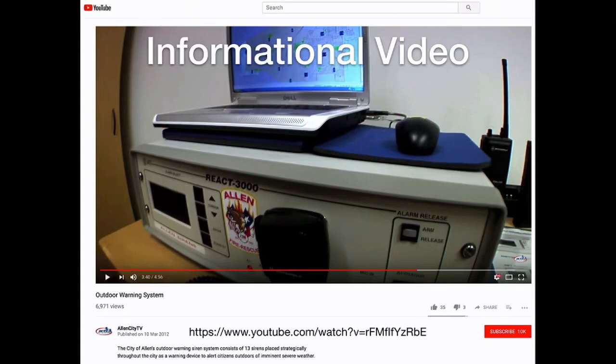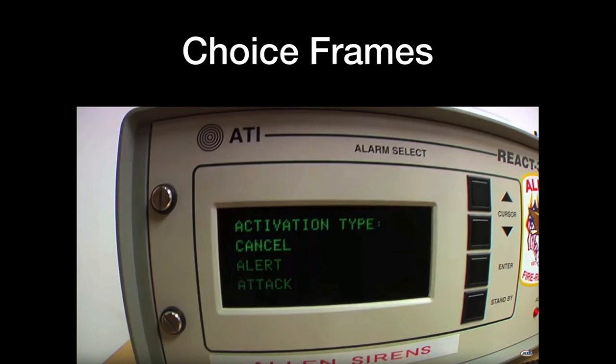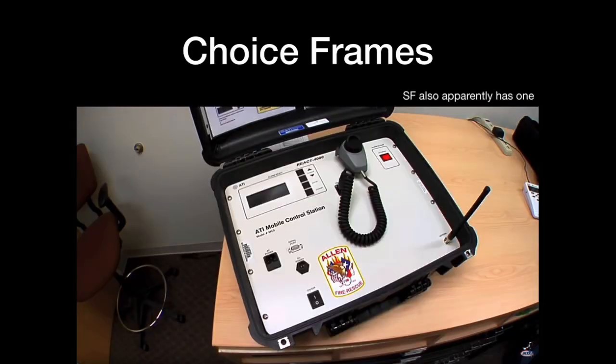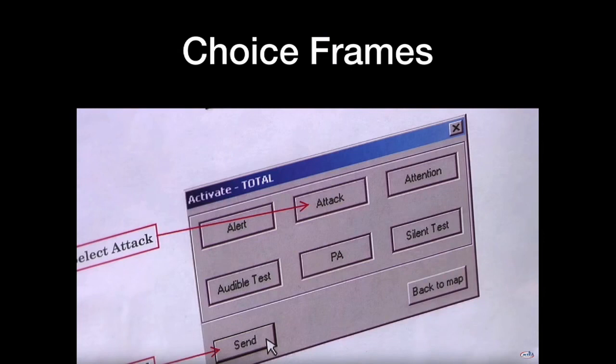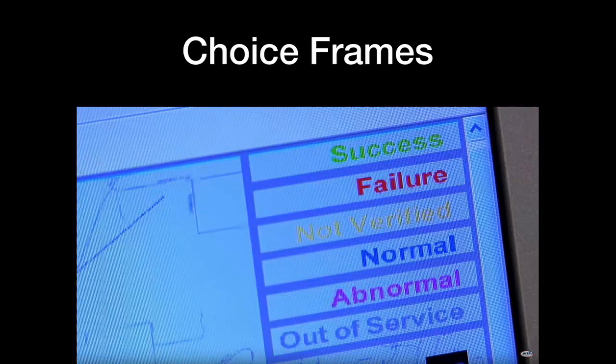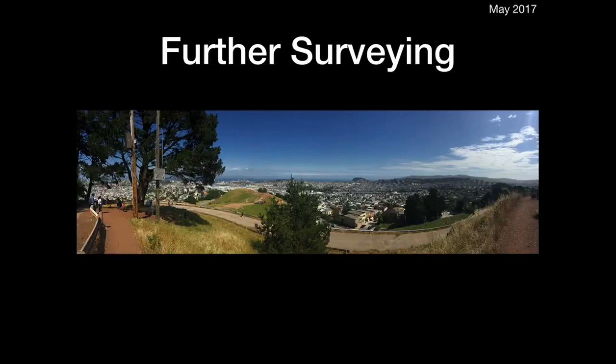I also found another informational video. This was the older style controller, so what to look out for. It gives you an idea of what the user interface is like, what the system looks like. This is a portable pack that you can use to activate the system. And then, they show various screenshots of the software, so you can get a sense of how that would be controlled through the software. Apparently, these Siren nodes can have different states, which comes in later.